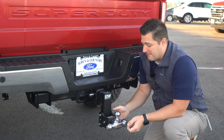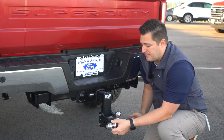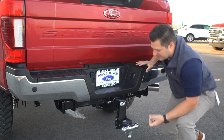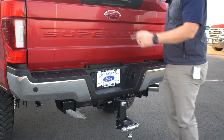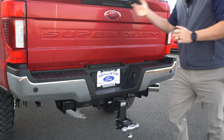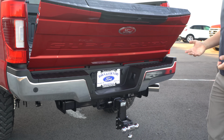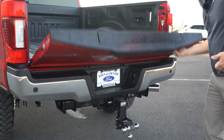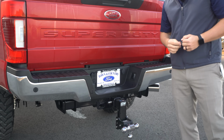But one of my favorite features of this particular hitch is going to be the ability to have this thing turn into a little step for you. So if you're needing to get something out of the bed of the truck, you can step right into it, get what you need out of the bed of the truck without actually having to drop the tailgate down every single time. So I think that's a pretty cool little setup, and I think it's one of the most hidden features of the B&W tow and stow.